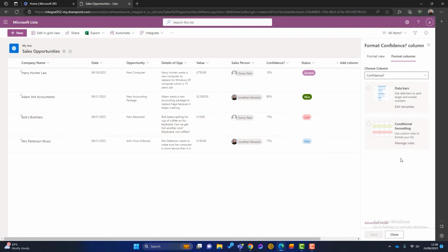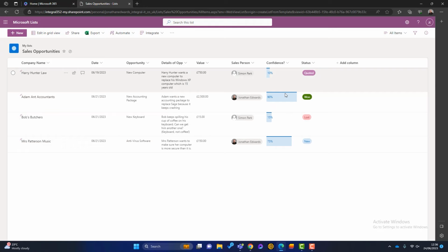Now we've got a couple of different options here. The first one could be data bars. Click on there to save it. That's just a nice visual. It gives us some data bars showing how confident we are in certain sales opportunities. You can apply that to any column.